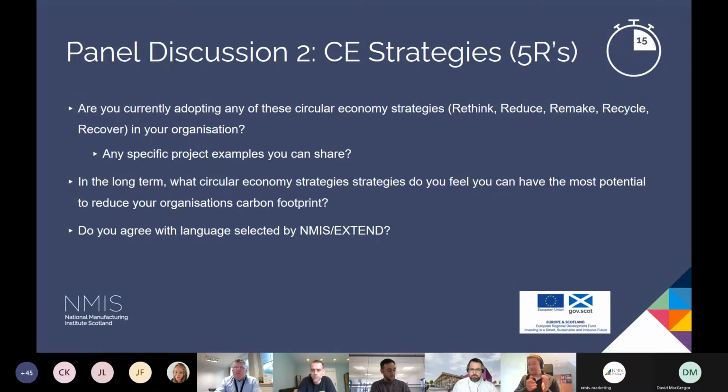Yeah, I think we touch upon them all. I think I've been an engineer myself. You're always drawn towards things like reduce, trying to make things mechanically optimal for using less amount of material as possible. On a recent project, there was also a big focus on selecting a recyclable material.